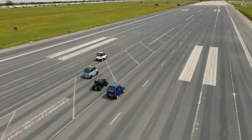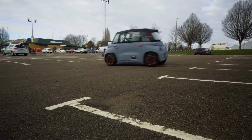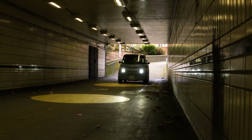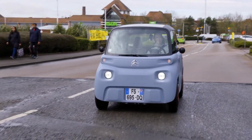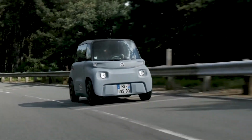The Citroen Ami goes from 0 to 25 miles per hour in just 7.38 seconds. Now, for the eighth of a mile, 19.33 seconds. Almost there for the standing quarter mile. This thing did a quarter mile in just 35.53 seconds. That's a record for the slowest car.